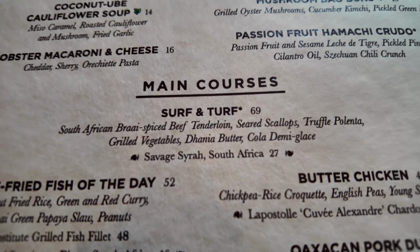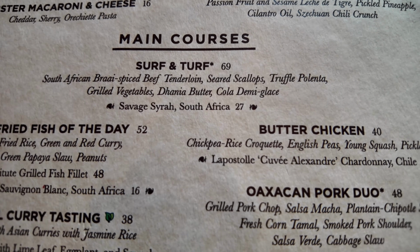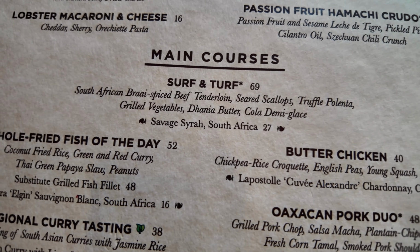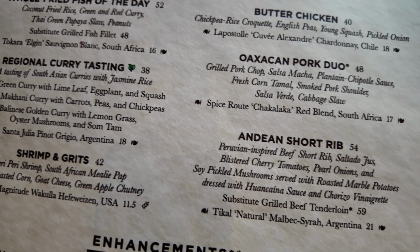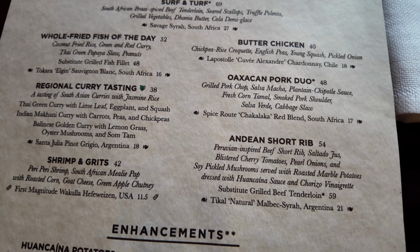So looking at the main courses, the surf and turf grabbed my attention right away. It's got beef tenderloin, and scallops as the seafood option, which I would really like to try. Our server also said this was really good. We've got a whole fried fish of the day. He said the fish comes from Epcot, as well as a salad on the lunch menu that also comes from Living with the Land.